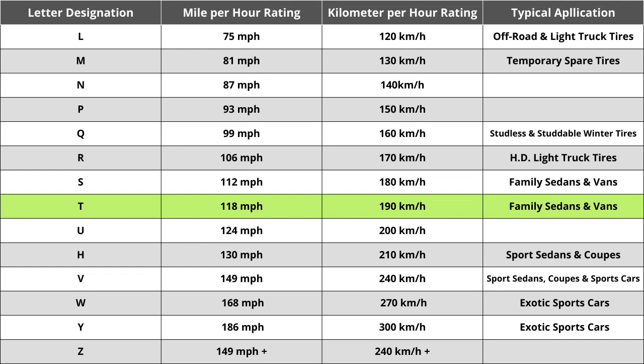While you do want to make sure the tire matches your vehicle manufacturer's specified speed rating, in almost all cases, the speed rating of a tire should always be above 85 miles per hour, which is technically the fastest posted speed limit anywhere in the United States.